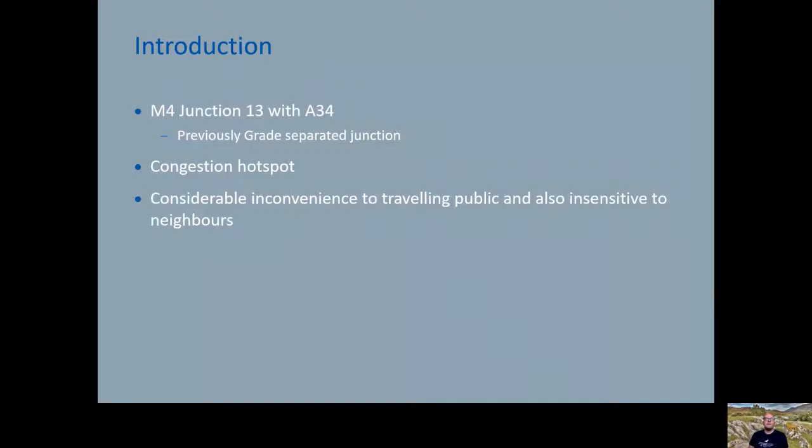So as I said, the site was junction 13 of the M4, where it crosses the A34. Previously a grade separated junction, a real nasty congestion hotspot, and many a holiday to the southwest for many people. As well as being an inconvenience to the travelling public, it's also insensitive to the neighbours, people that live and work in the area.